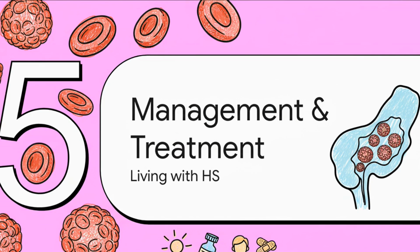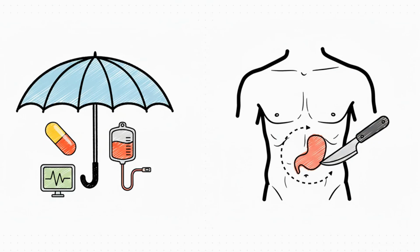How do you live with HS? Generally, the approach to treatment splits into two main camps. On one side, you have supportive care. This means things like taking folic acid supplements to help your body crank out more red blood cells, keeping a close eye on blood counts, and for more severe cases, getting blood transfusions.